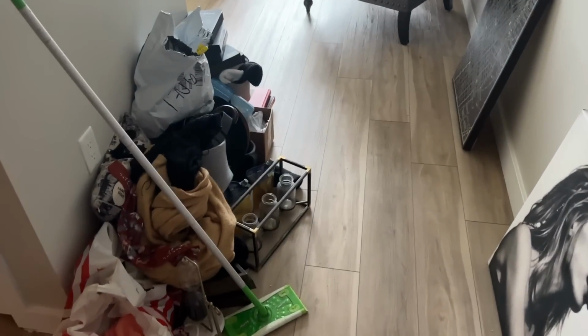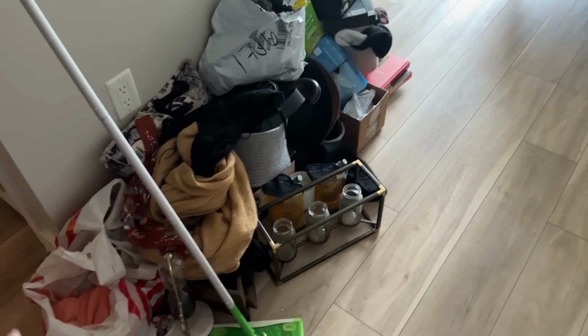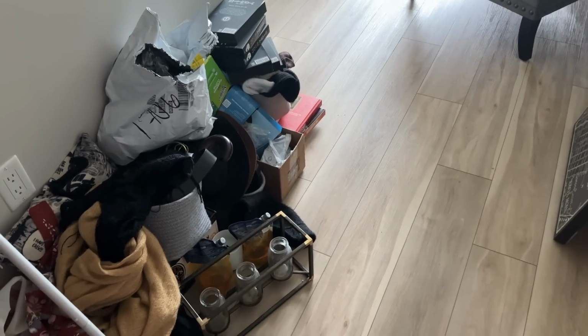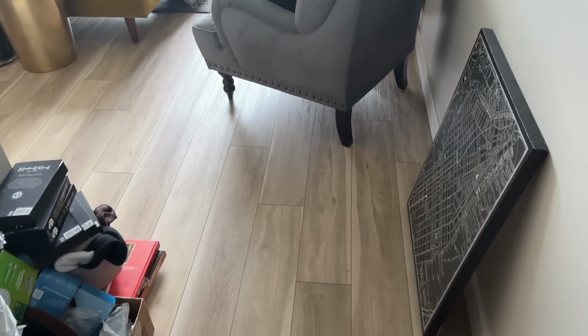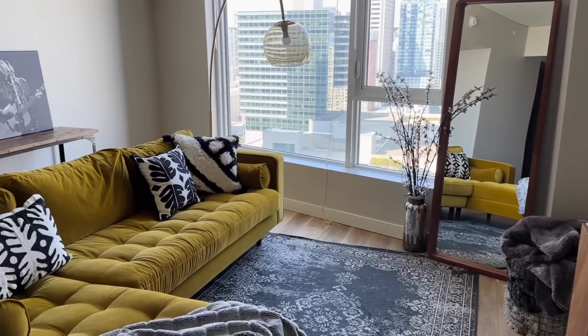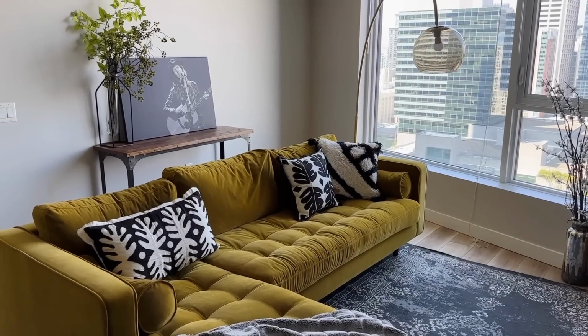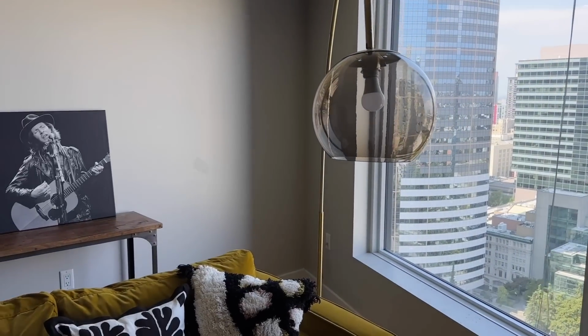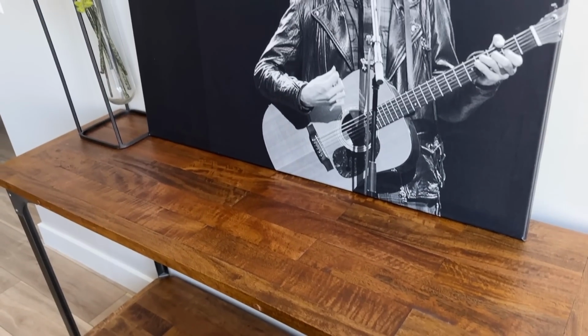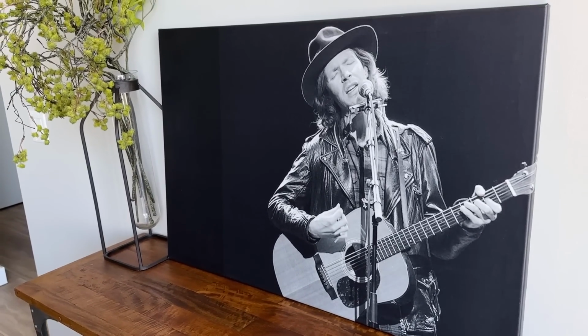So I've started to whittle the stuff down a little bit. I know it still looks like a total mess, but it definitely is better than it was the other day. The living room is actually starting to come together. Keep in mind, this is a work in progress. I am just starting to play around a little bit. Not sure if Beck is gonna stay there, for example.